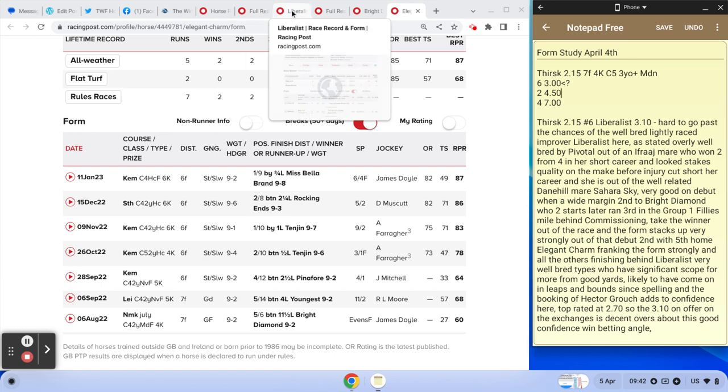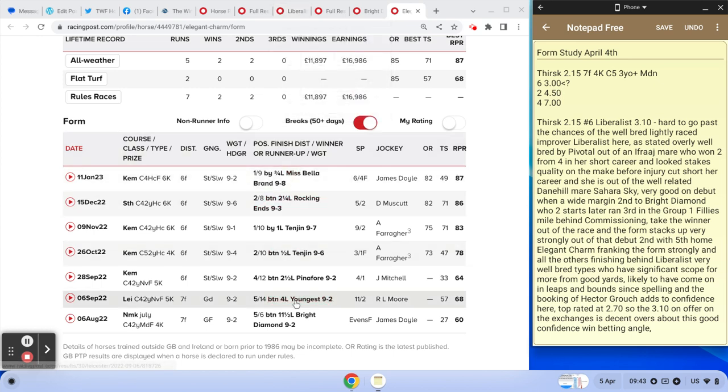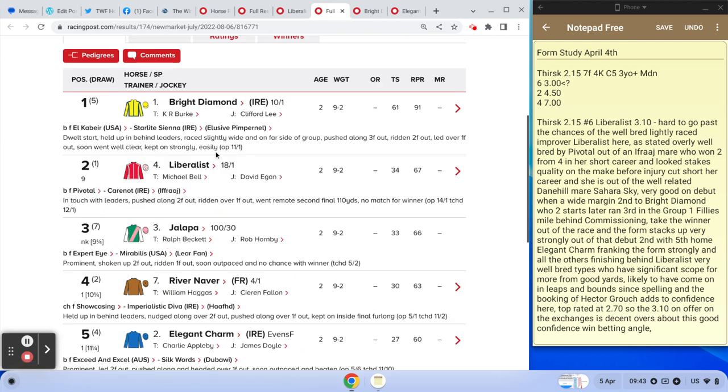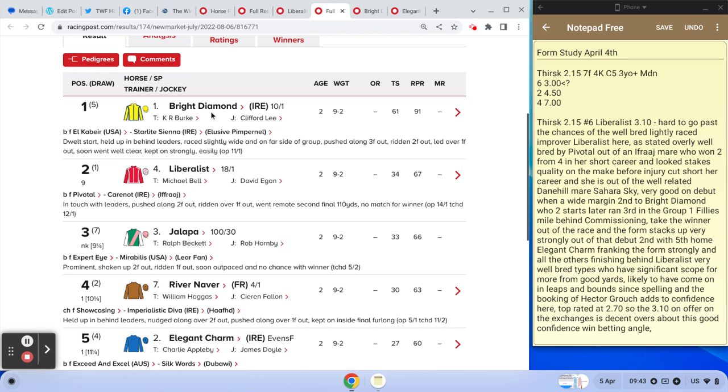It's important to look at what that winner then did, and you can take it out of the race and pretend like the horse that's ran second to it has already won, especially if the form further back's been franked by the horses finishing behind it, and especially furthermore, if those finishing behind it are well bred, and from leading yards, from the Ralph Beckett yard, William Haggas yard, Charlie Appleby and George Scott. So it was a pretty good maiden that Liberalist came through on debut, even though being beaten 9 lengths.